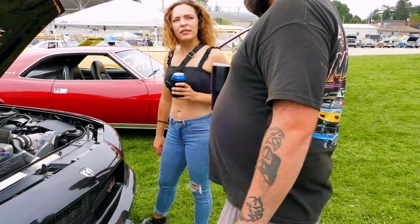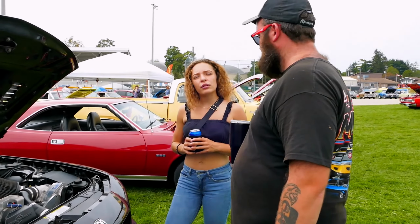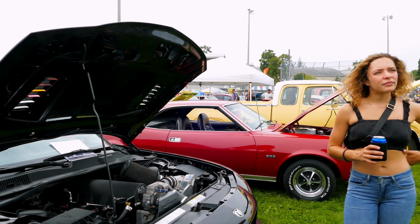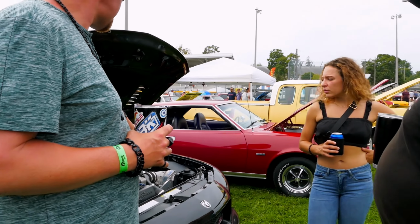You know what's not cool, though? You can't see how much coolant's in it. That's true. You have to check it. When I replaced mine, I bought a brand new one that's clear. Yeah, just an OEM style, so I can see how much.